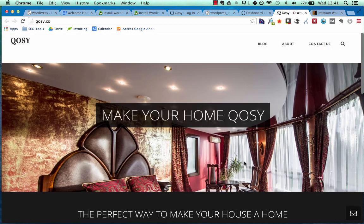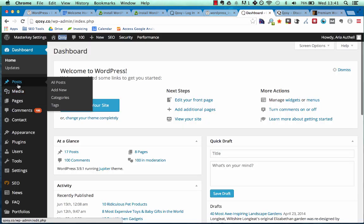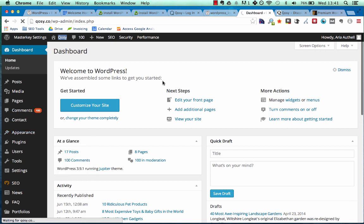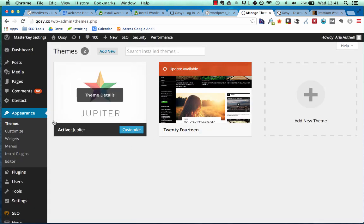Of course your website won't have all of this content to begin with. That's why we need to start adding content through posts and pages. And you might also want to change your theme. Under Appearance, where it says Themes, it's likely that you'll have a few to choose from already. What you can do is also install your own theme.